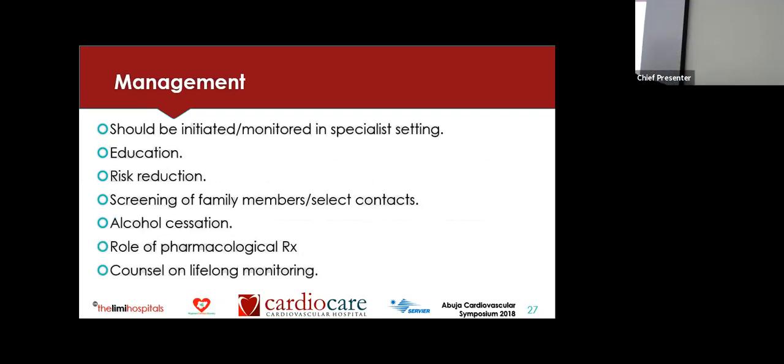So management: the first thing that is important is that management should be initiated and monitored in specialist settings. It's not a GP business, really, okay? Some maintenance parts can happen elsewhere, maybe for someone on treatment, or someone not on treatment, the in-between parts, but it definitely has to be monitored, preferably initiated and also monitored at intervals, at a minimum yearly, in a specialist setting. The patient has to be educated about the diagnosis and the long-term nature of monitoring particularly.